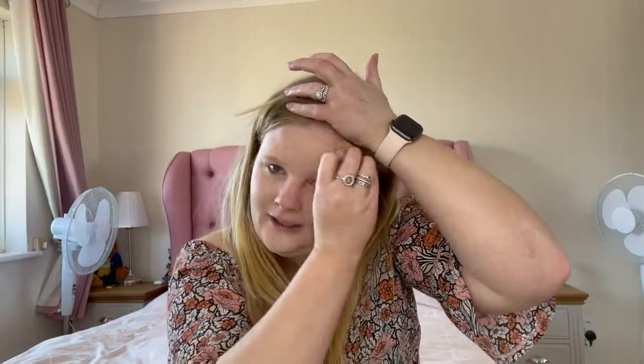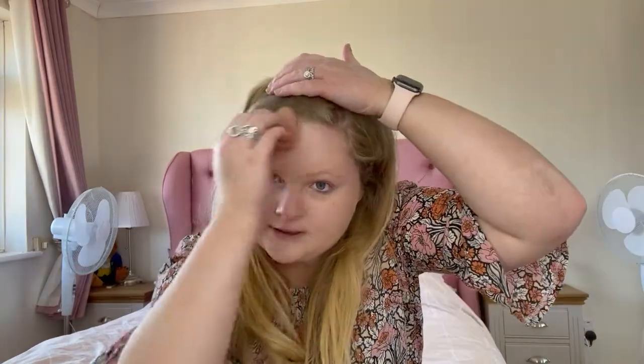It's very hard to blend if you put too much. I think it's because it's so thick. But once it's blended, I think it does cover my spots.